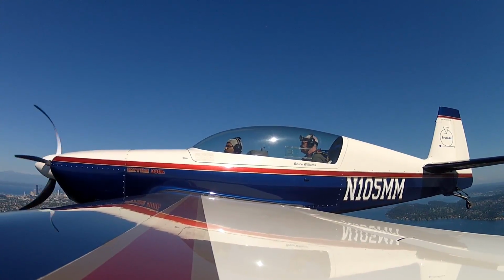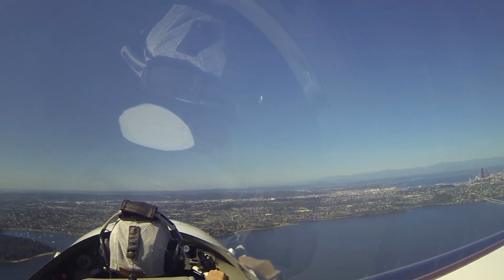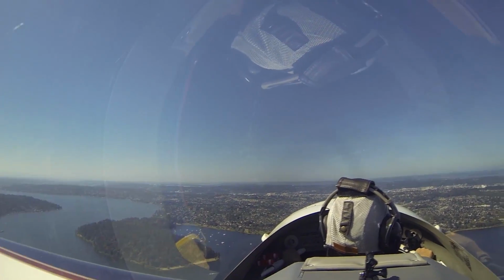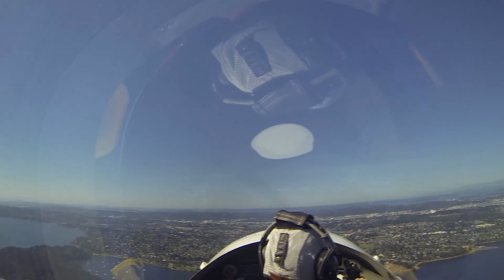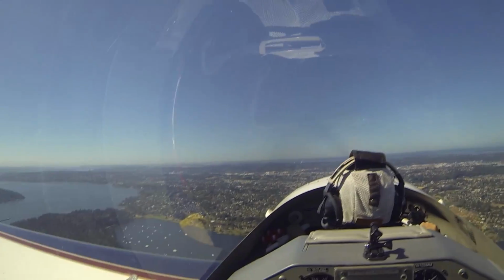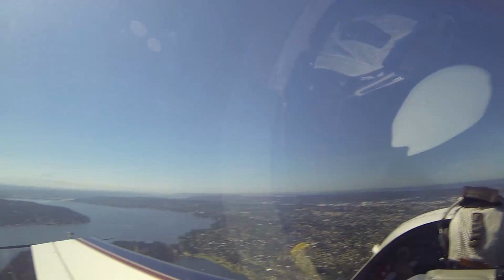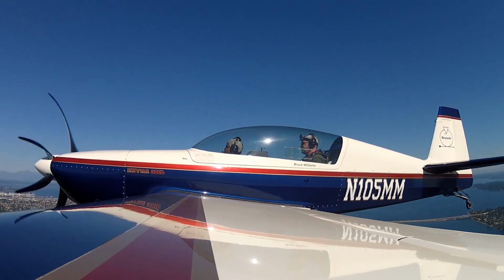Boeing Tower, 7679 Delta Sierra, Alpha, 31 Romeo, 31 right at Alpha 8, request southbound valley departure. 7679 Delta Sierra, Boeing Tower, right downwind departure approved, runway 31 right, clear for takeoff. 79 Delta Sierra, clear for takeoff. Boeing Tower, Extra 5 Mike Mike, Seward Park. Extra 5 Mike Mike, runway 31 right, clear to land. Clear to land, 31 right, 5 Mike Mike. 489 Yankee, following Extra traffic, approaching Seward Park. 489 Yankee, looking for traffic.